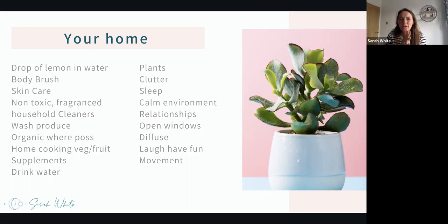Decluttering. Get the clutter out. Okay, look around, make sure that everything that is around you is bringing you joy and not bringing you down. Okay, sleep and rest is really needed for your body to rest, to build itself back up again, to rest the organs. So important.